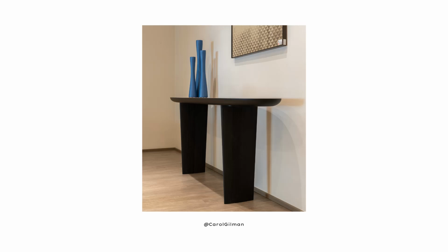Console tables are really neat, versatile tables that we can use in a variety of spaces. And just by the nature of their design, they have a very shallow depth and a wider length, and the height is usually the same as a dining room table. It makes them really versatile, where we can put them in a variety of areas.